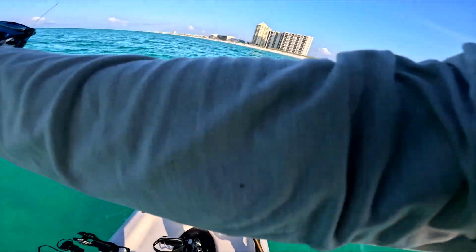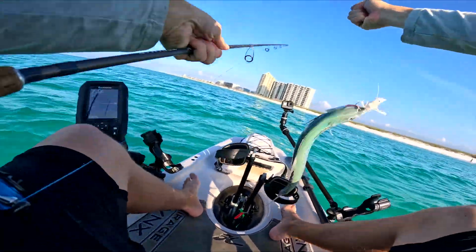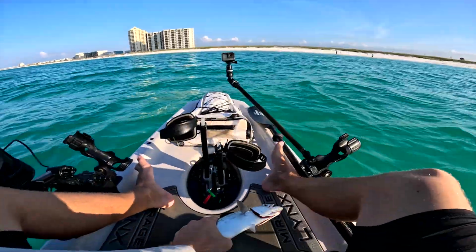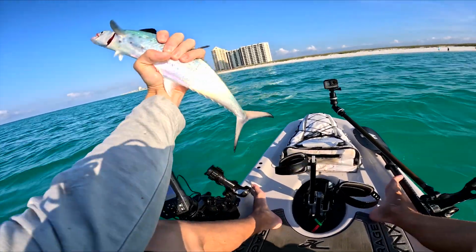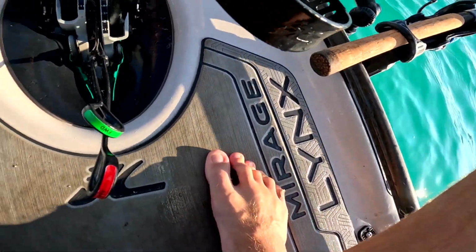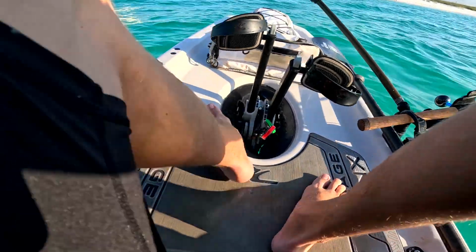Yeah. That's what I wanted. Thank you, my man. Come on. Yep, that's the target species, Spanish mackerel. He's a keeper. Gonna get him in the cooler. All right, let's get some more.